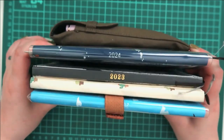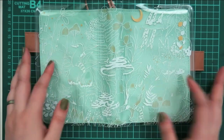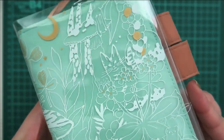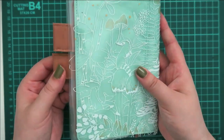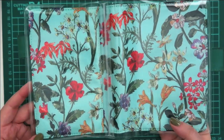And moving on to the A6 size, this is the very first A6 cover I bought, which is the mint cappuccino with the hide and seek cover on cover. It is such a cute cover combo. I just love it. And of course I'm never expecting to buy another cover, but when one comes out that I just have to have, I just can't stop thinking about it.